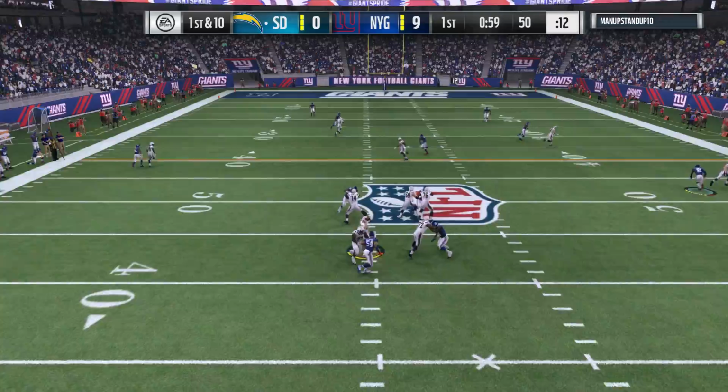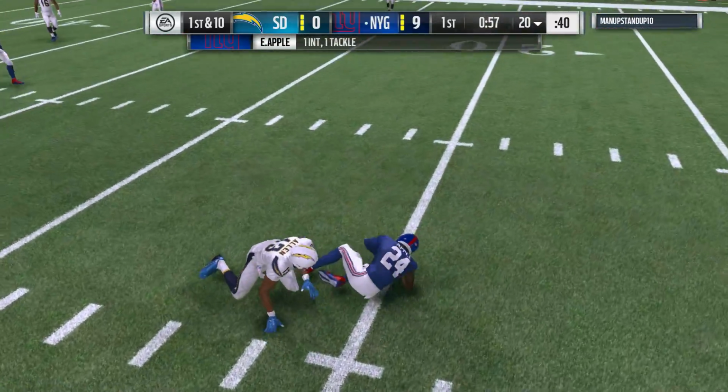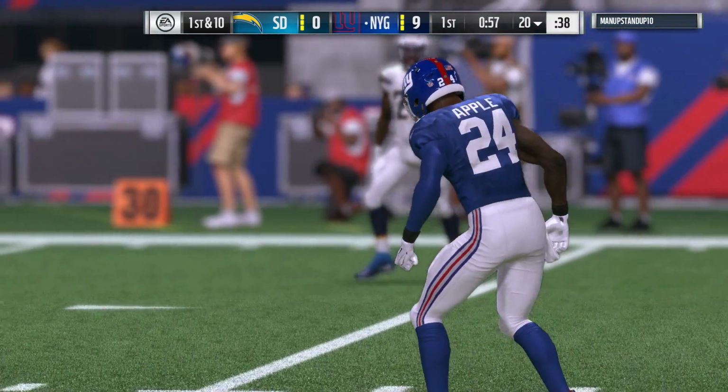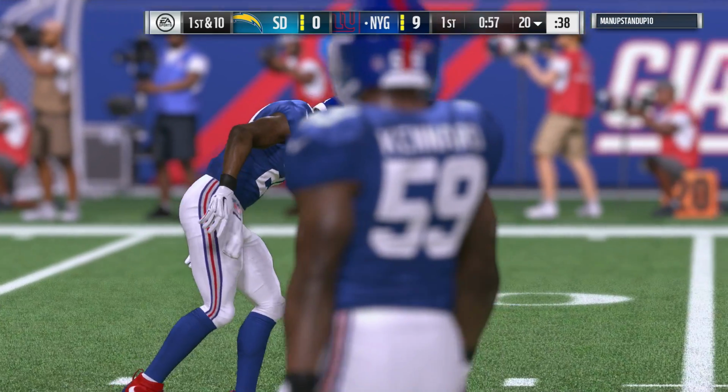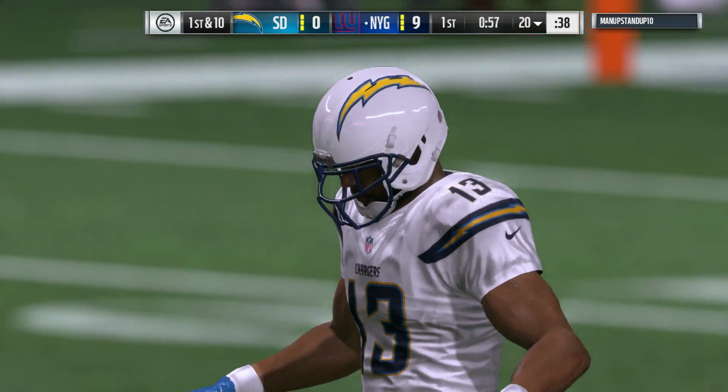Rivers to throw it. He sets to fire deep. Hey! This is intercepted. It's intercepted. A great read, and it's picked off. And a big turnover. These guys will get the football back. And here comes the Giants offense back out onto the field.